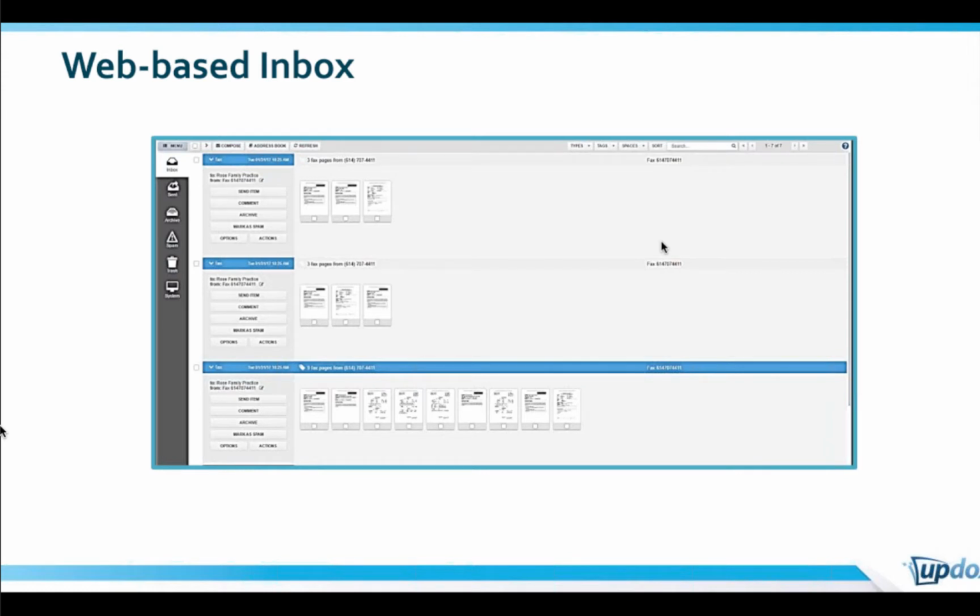This is kind of an expanded view of the fax workflow for that inbox we had shown before. So each line item has a summary that you can kind of roll up, where it'll say this is a fax from this number, this many pages. When you hit the expand button, this is what it looks like, where you actually see the pages of your fax transmission, and this is where you're able to kind of pick and choose those pages.